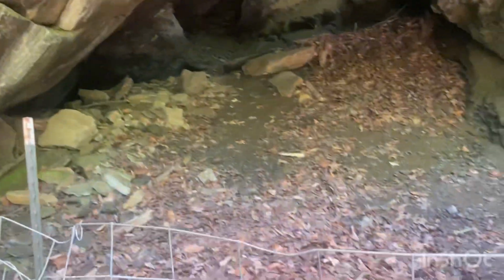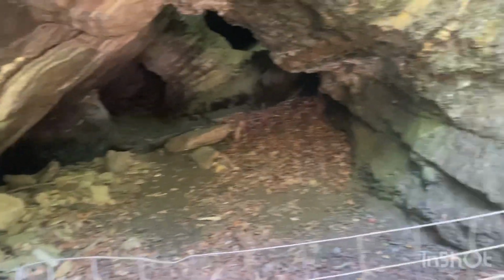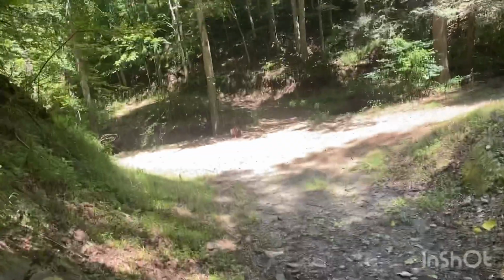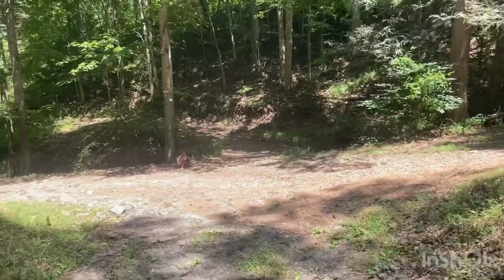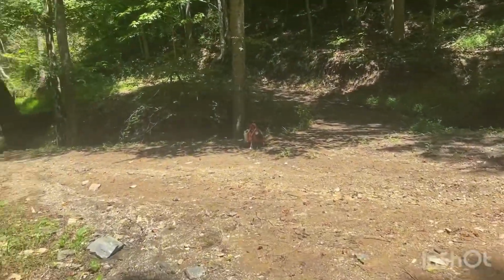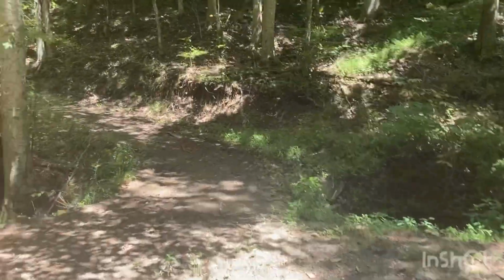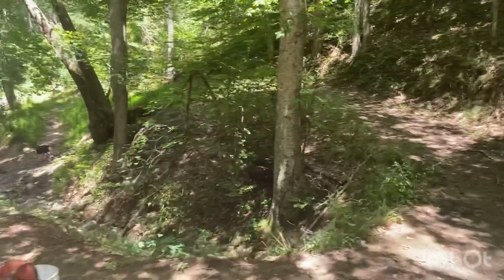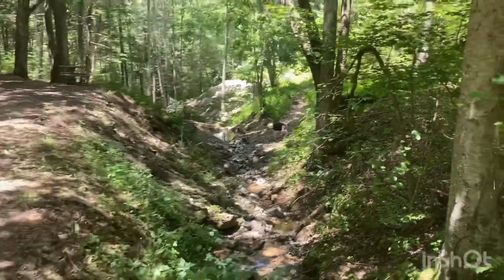We can't go in the cave, but I wanted to at least show everyone what it used to look like in case you've never seen a video from here. That's the old mine entrance, and you walk up a few hundred yard hill to get up here to where the tailing piles are. Basically there's a little stream here where you're allowed to collect. And if you look downstream, you get into where the tailing piles and whatnot are.